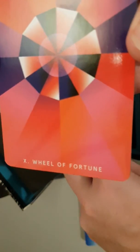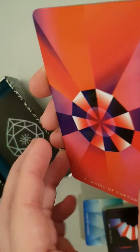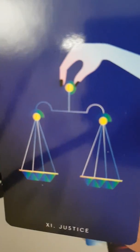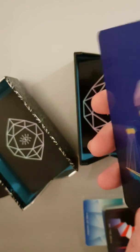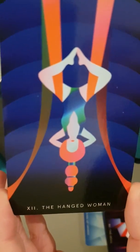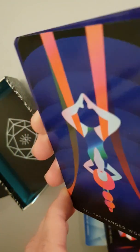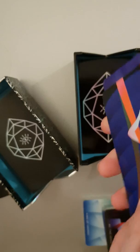the Hermit. I love that she's like not hiding anything from herself, I'm assuming. The Wheel of Fortune. Oh, there we go. Justice. I love the simple imagery of these cards. I think as I get to know them, it will be the hanged woman instead of the hanged man. As I get to know them, I think as you become familiar, you start seeing messages in the imagery.